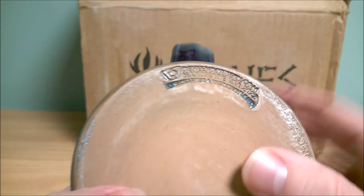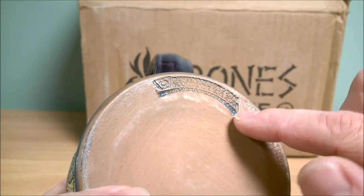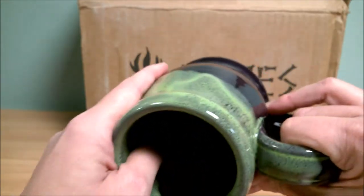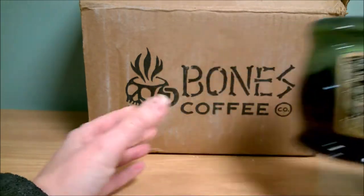So anyway, I think it says Deneen Pottery. It's handmade in the USA and it is dishwasher and microwave safe. So that's really nice. So they are really nice, high quality mugs. And they are made here in the USA. So that's pretty cool.